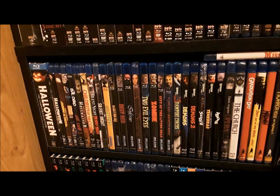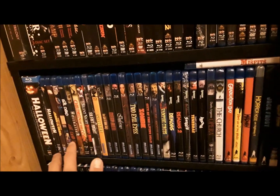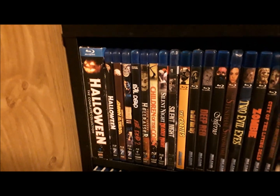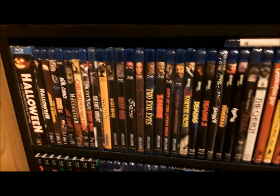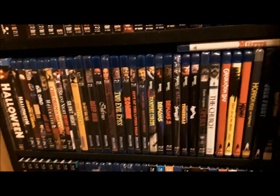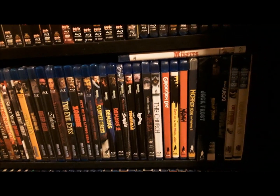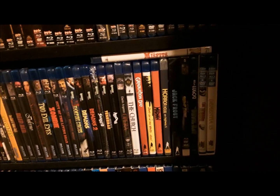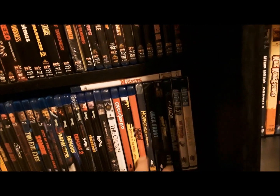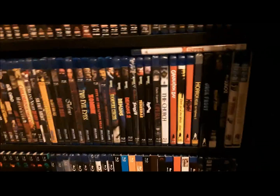And down here is more horror movies, of course. I have all of my Anchor Bay releases, including the Anchor Bay / Scream Factory Halloween box set. All my Blue Underground releases. All of my Synapse releases there. And just a lot of the other weird collector's editions like Vinegar Syndrome and stuff like that. So that's what we got in that row.